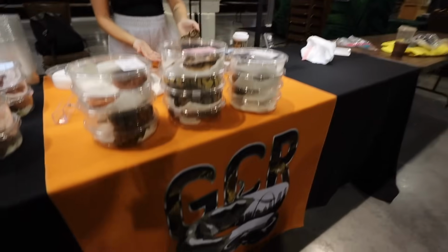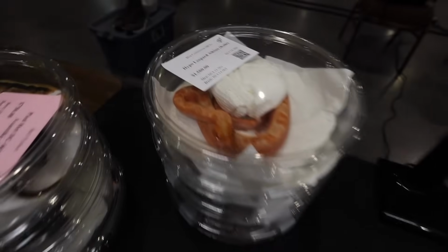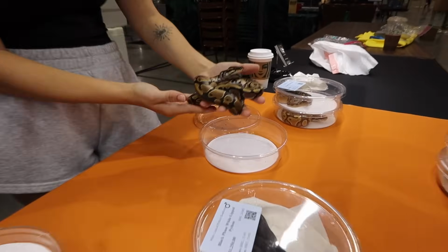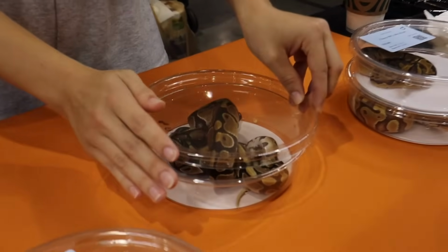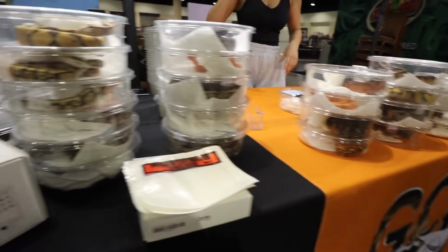Thank you. Yep. So we're now at this table. They've got some incredible looking snakes here. This one has got to be my favorite right there. But this is just the process of what's going on today. Just setting up here. Tomorrow is when the real action starts. So just like that, we just gotta get everybody in a cup and out on display.